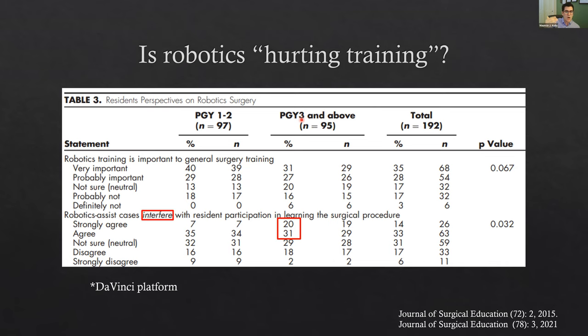Do you think it's important? Yeah, they do think it's important, right? At least more than half think it's important. But more importantly, do you think they interfere with the resident participation and learning in the surgical procedure? If you look at the senior residents, 51% of them agree or strongly agree that it is interfering with their learning. So the robotic case, the robot, the machine itself is interfering with the learning, right?